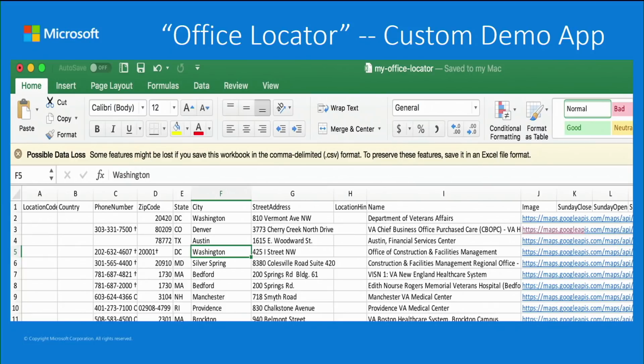The Excel spreadsheet's interesting too, because you're talking about this in the context of Office Locator, but I could put anything I wanted in this spreadsheet if I was interested in having a mobile app for something else. That's exactly right. And I'll walk you through an example where a government agency, one of the largest counties in the country, is doing just that. Great. All right. Tell me more.